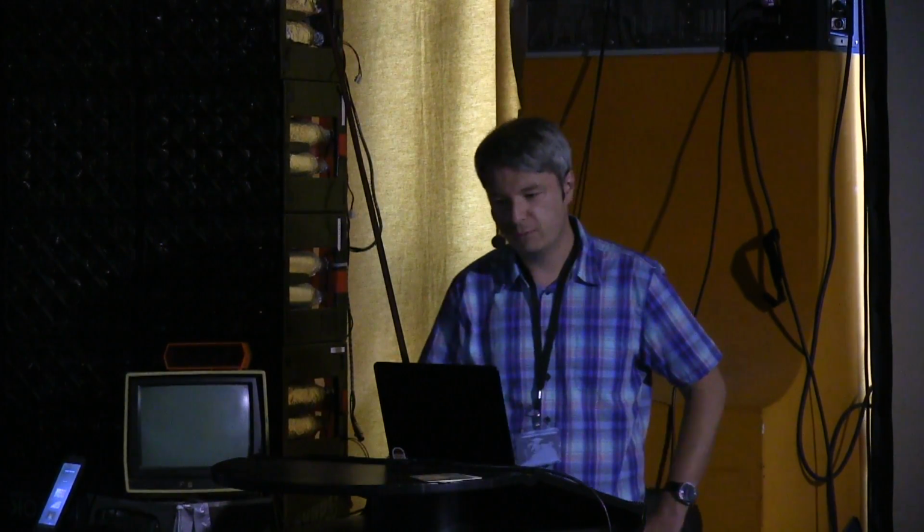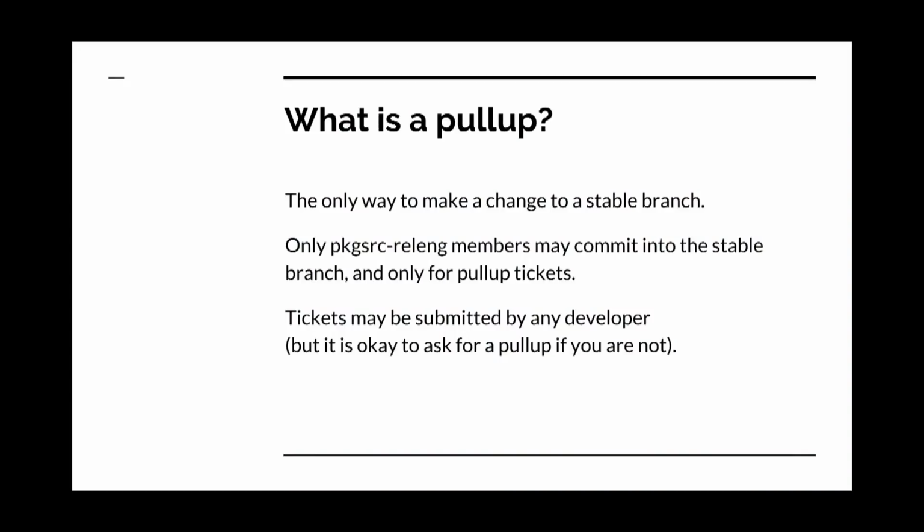Anyway, so what is a pull-up? A pull-up is a form of a ticket. It is the only way to make a change to the stable branch. As a developer, you are not allowed to commit directly into a stable branch. That's something that new developers sometimes do, and then you have to roll it back because it's not allowed. Only members of pkgsrc-releng may commit into the stable branch, and only based on a pull-up ticket, and they may not pull up their own tickets.